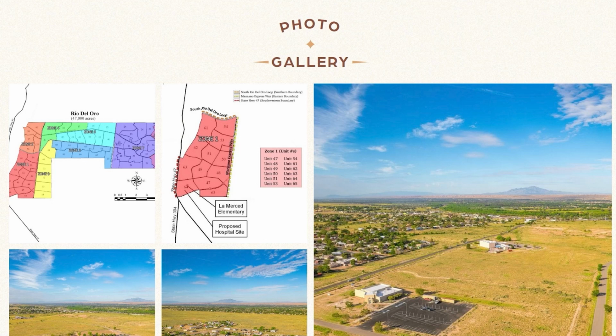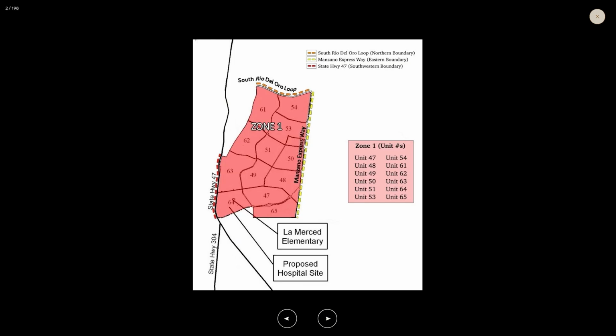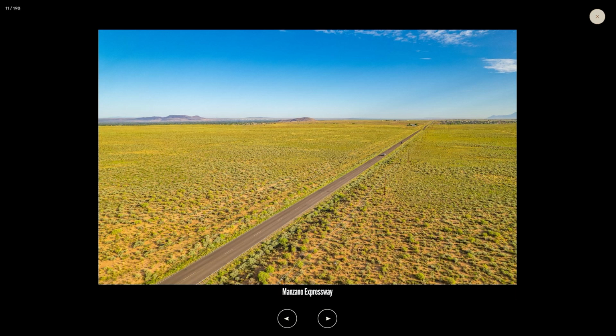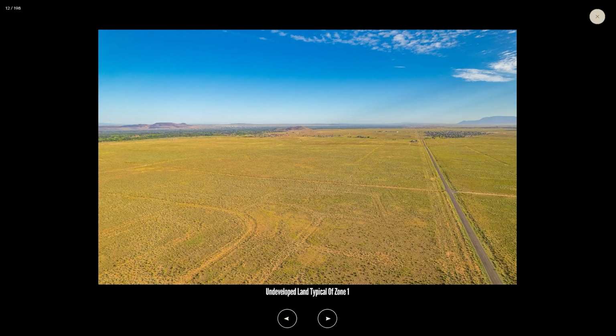That said, unlike our typical listings, these images are not from a specific property, but rather from the zone the property is in. So if Zone 1 is whatever, 5 square miles, let's say, then all the photos in a Zone 1 listing will be taken from within that 5 square mile region. And why do we do this, guys?